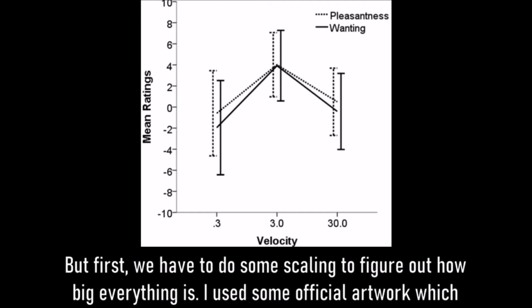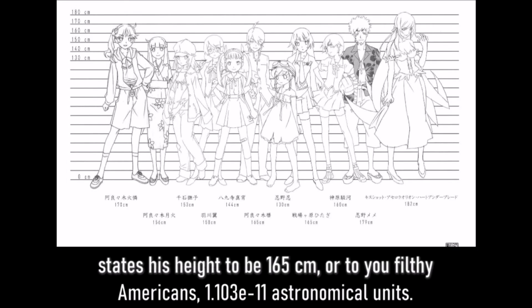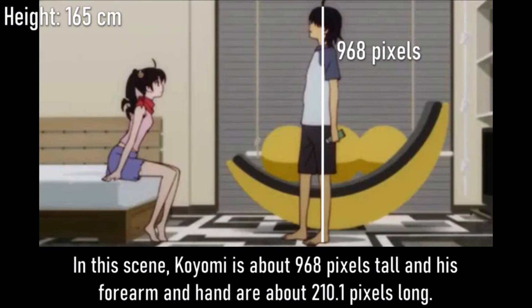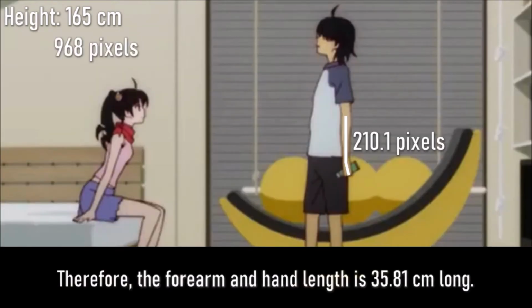But first, we have to do some scaling to figure out how big everything is. I used some official artwork which states his height to be 165 centimeters, or to you filthy Americans, 1.103 times 10 to the negative 11th astronomical units. In this scene, Koyomi is about 968 pixels tall, and his forearm and hand are about 210.1 pixels long. Therefore, the forearm and hand length is 35.81 centimeters long.